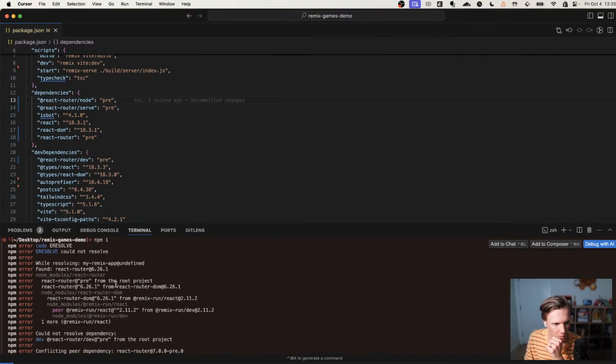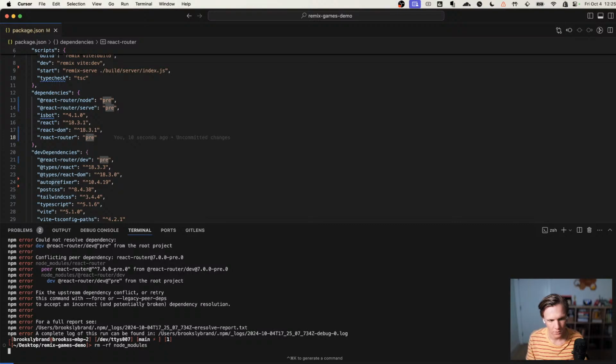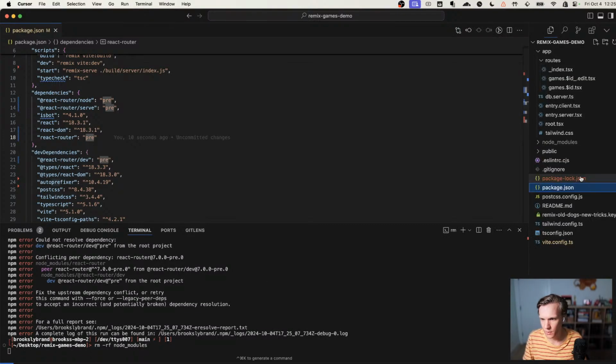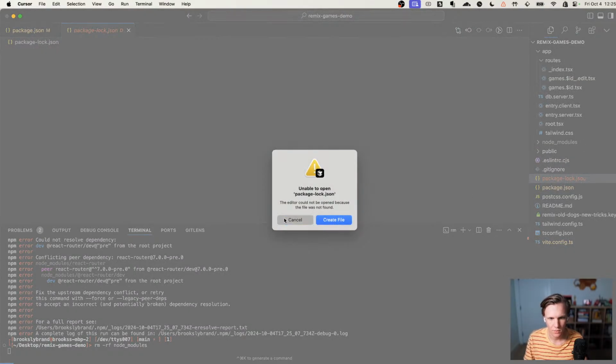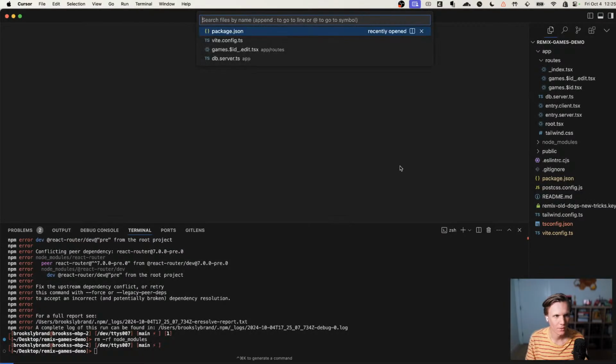Okay, I'm missing one more, or something else is wrong. What did I do wrong? Well, resolving that's fine. Found React Router 6.0. See, again, I think this is just because... Do I still have a package lock? No, I don't. This shouldn't matter. I do have a package lock. Nope, I don't. My IDE is lying to me. Gosh. Go away. Thank you.